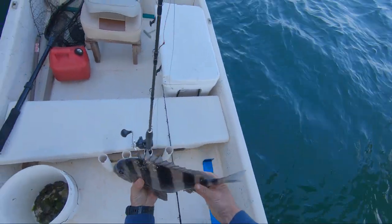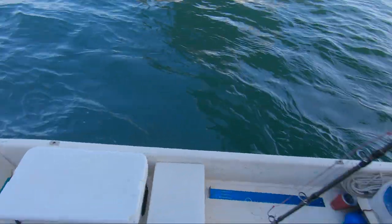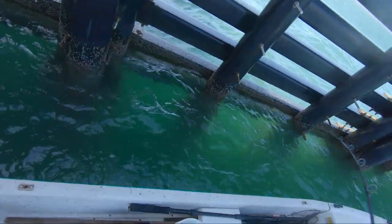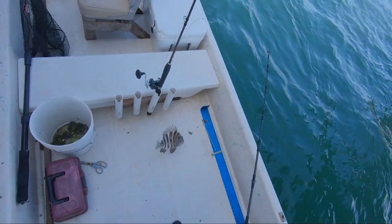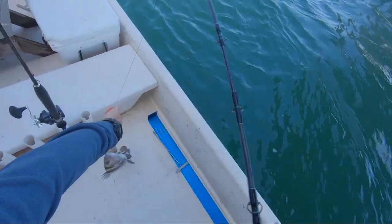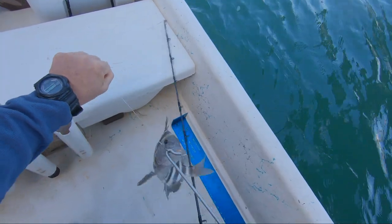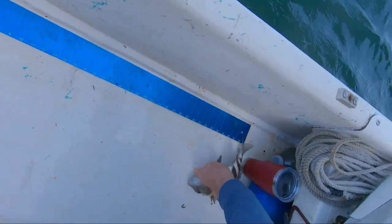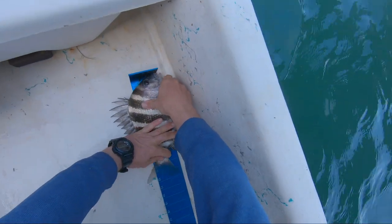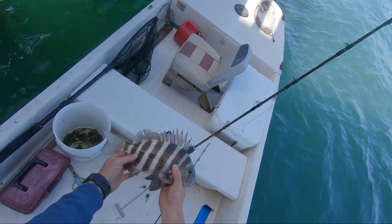Almost 13 and a half. Man, they are pretty this time of year. Early spring sheepshead. Not a bad little fish. Almost 11 and a half. Yeah, I'm gonna keep you.